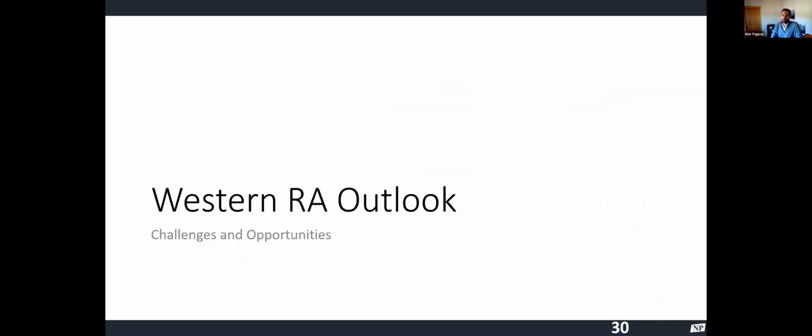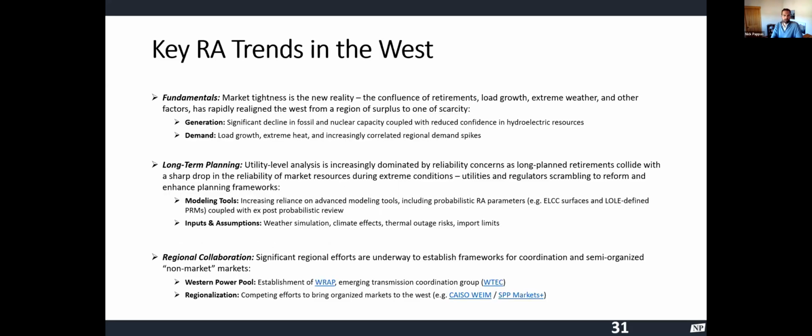So just a couple thoughts on the long-term trajectory for WEC. We've got big shifts in the market fundamentals, just resource transitions. On long-term planning, we have a lot of efforts from utilities and regulators to evolve their tools, whether it's the actual tools themselves, inputs and assumptions, et cetera, as well as the policy frameworks, to try to be prepared for this next and more complex round of RA in the 2020s and 2030s.